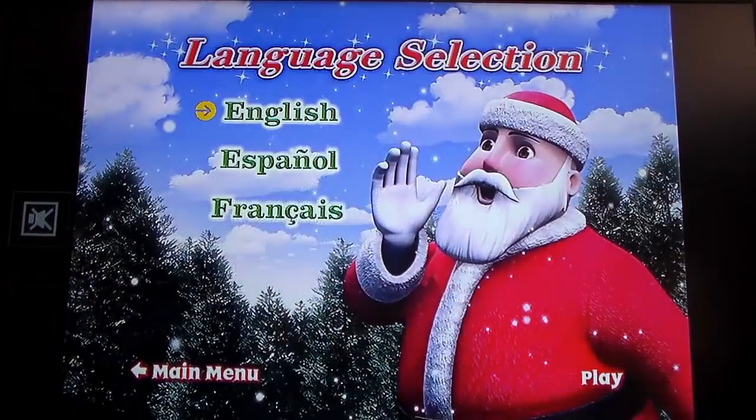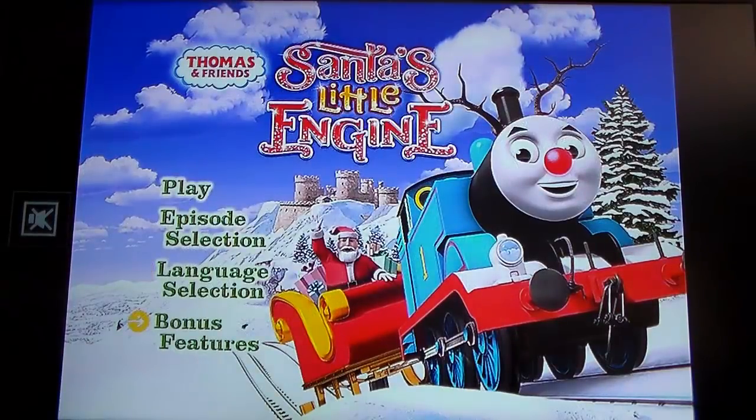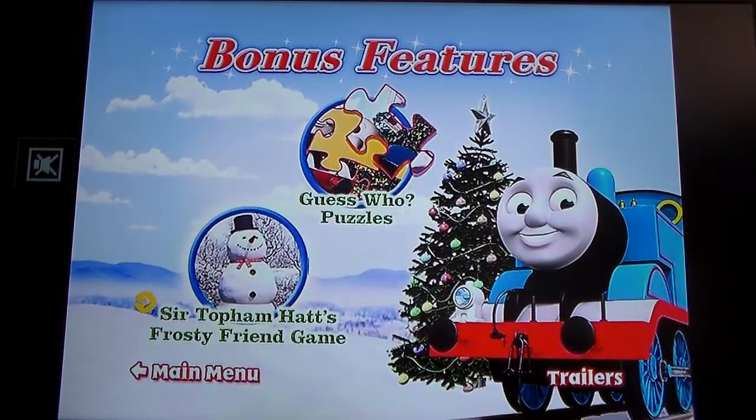Language selection, English, Spanish, and French, with a very comical picture of Sir Topham Hatt screaming. I guess he's screaming. He's either screaming or he's singing. Guess Who puzzles and Sir Topham Hatt's Frosty Friend game.